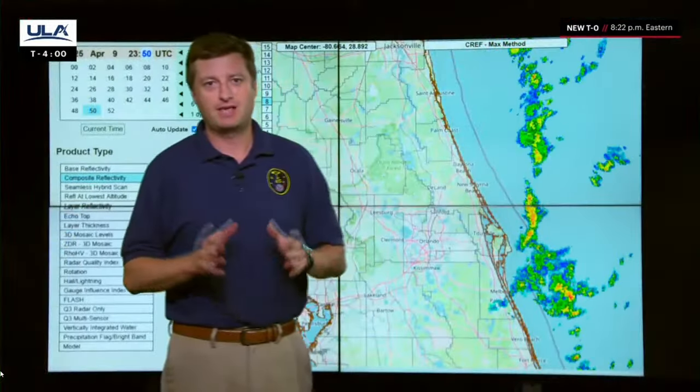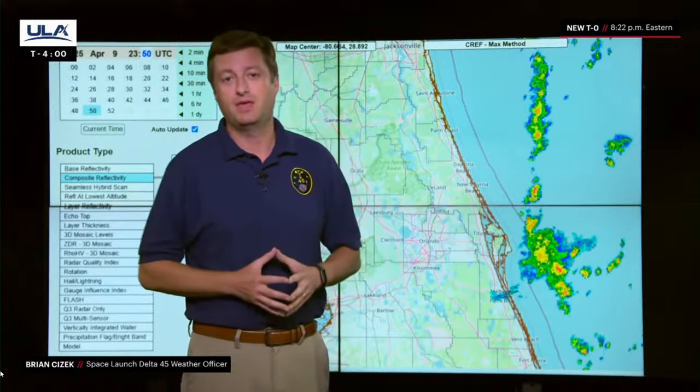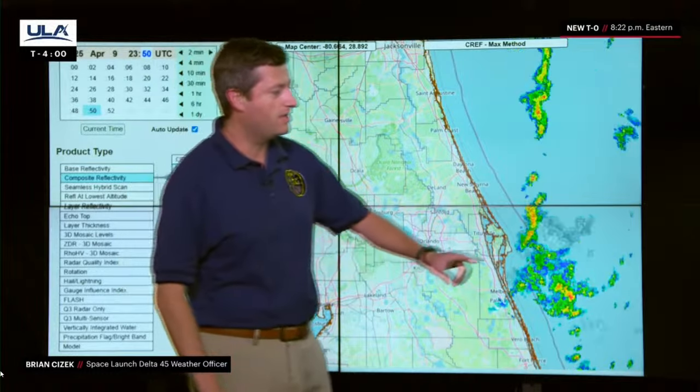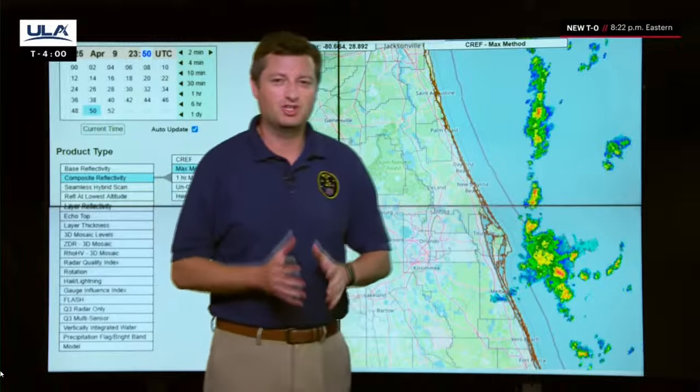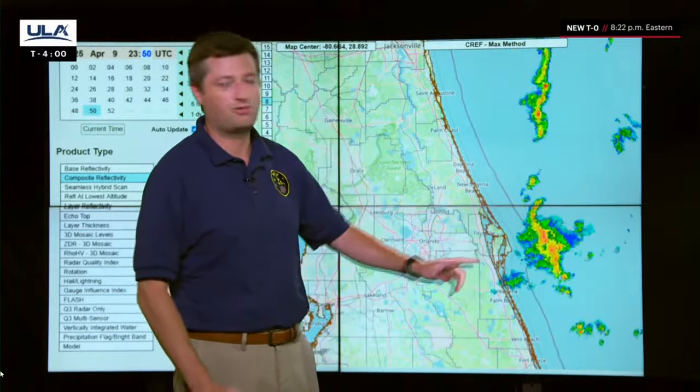So as we remain in this hold due to weather, as we mentioned, let's check back in with Launch Weather Officer Brian Sizek. Thanks, guys. And unfortunately, we haven't seen the weather trend as favorably as we were hoping. So let's take a live look at radar right now. You can see there's this stubborn convergent band of showers that's remaining just inside our 10 nautical mile ring from the launch pad, which is about right here.